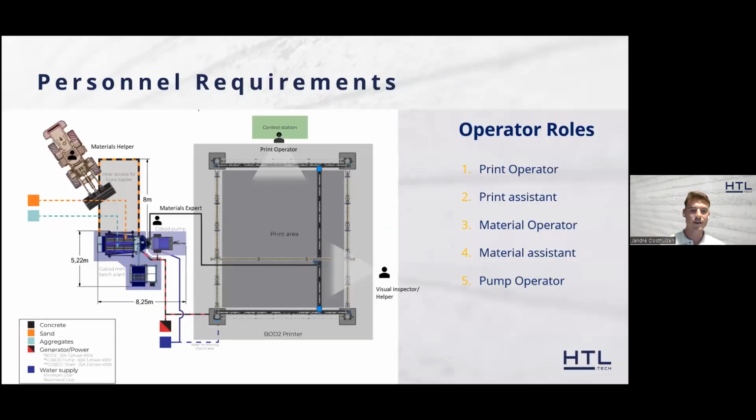And then in terms of personnel requirement, like I mentioned, you need around 3 to 4 people on site. The most important person on site would be your print operator. That's the person who controls the movement of the printer and how much material is extruded. So essentially, he would be the one that generates the slice files and the print files, loads them onto the printer, and operates the printer. So if the printer needs to speed up or slow down, he's the one that controls that, as well as how much material should be extruded or if the material extrusion should be reduced. And that's essentially how much material is deposited out of the end of the print head.